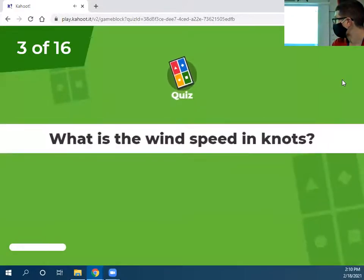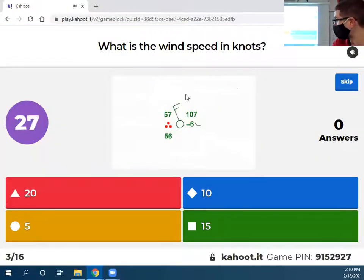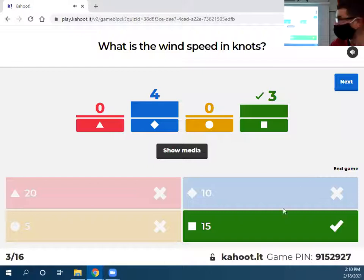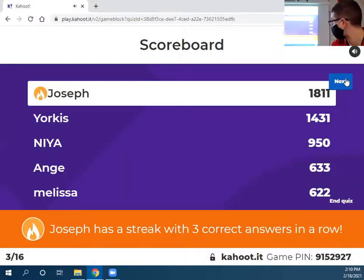Number three, what is the wind speed in knots of this symbol? You got to know these weather symbols. We got a full line and a half line. What's the wind speed? 20, 10, 5, 15. Okay, it's going to be 15, guys. I got a full line and a half line. It's going to be 15 knots. That's 10 and 5.